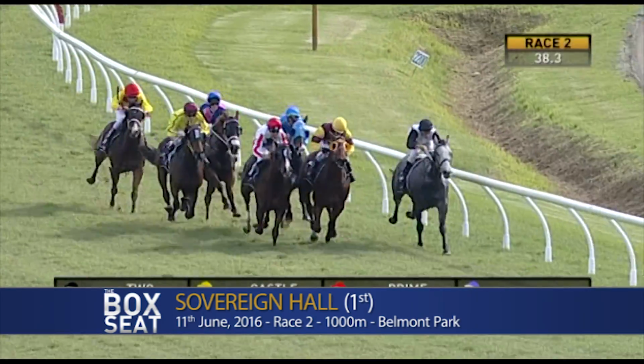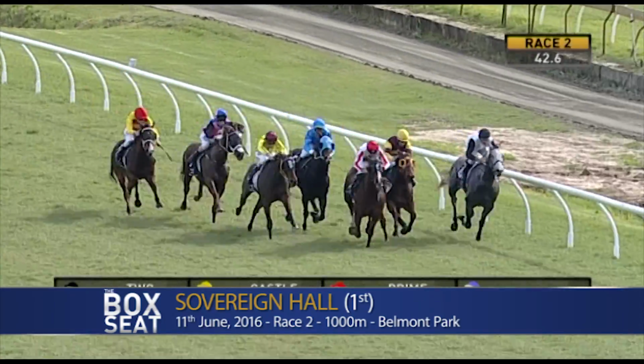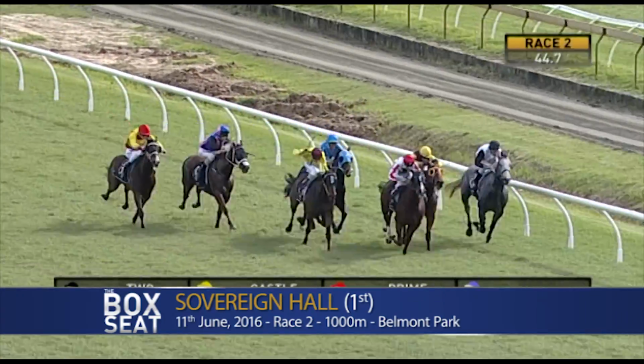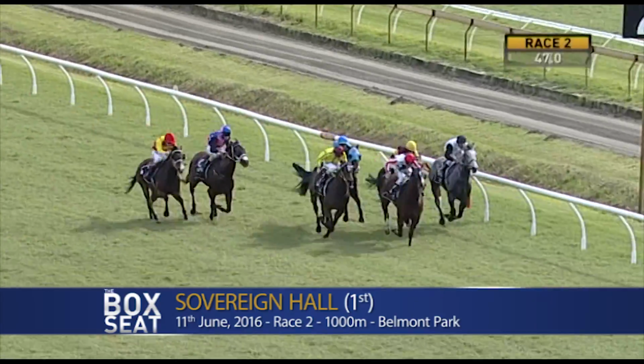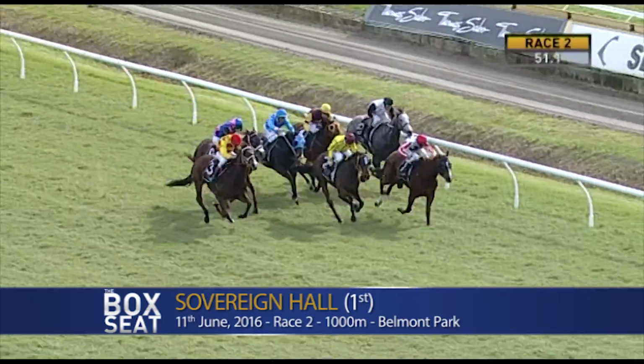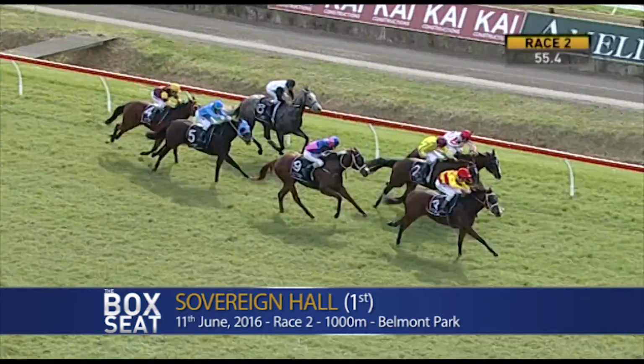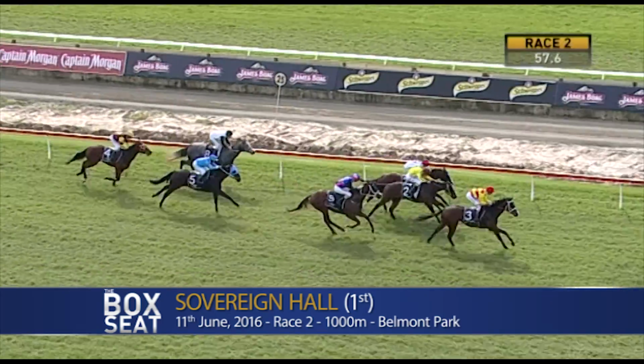Down there next, coming to the outside, a length and a half, Sporting Image right behind them. Corvara looking to get clear. Then Sovereign Hall, You Want Answers. Prime Witness hit the front down to the 200. Sporting Image is starting to close the gap, and here's Sovereign Hall coming from the back of the field with You Want Answers. Sporting Image, Prime Witness now. Sovereign Hall over the top. Sovereign Hall quickly gathers them up. Races clear.